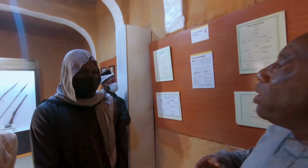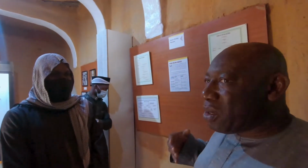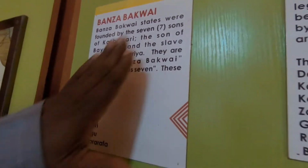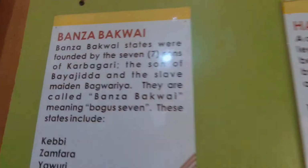The queen had one concubine. She told Bayajida to marry one of the concubines. This is the son of the queen. This is the son of the concubine. I call them the Hausa Bakwai and the Banza Bakwai.